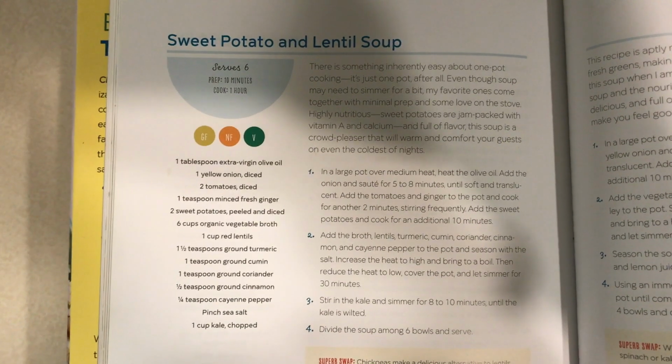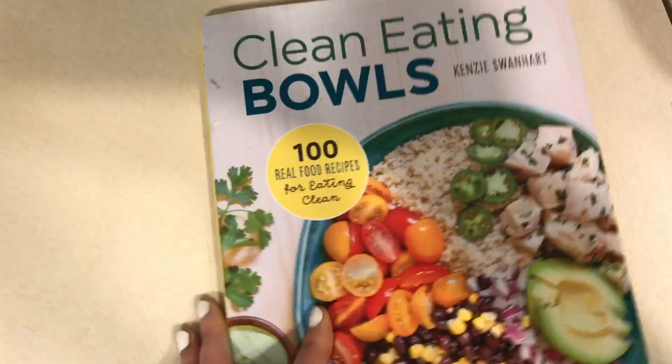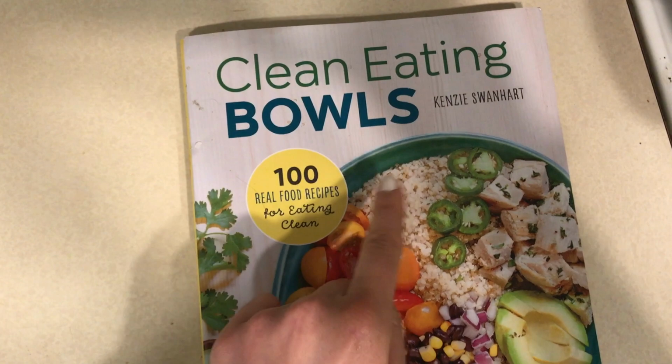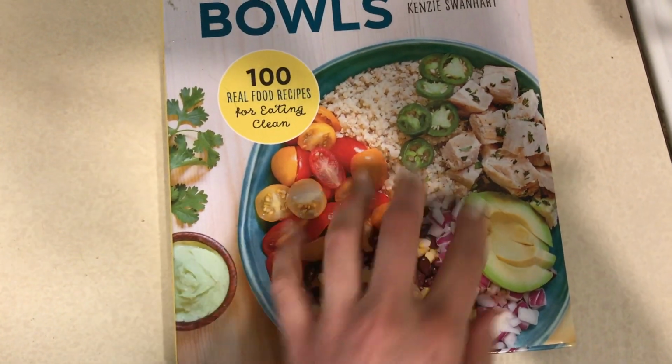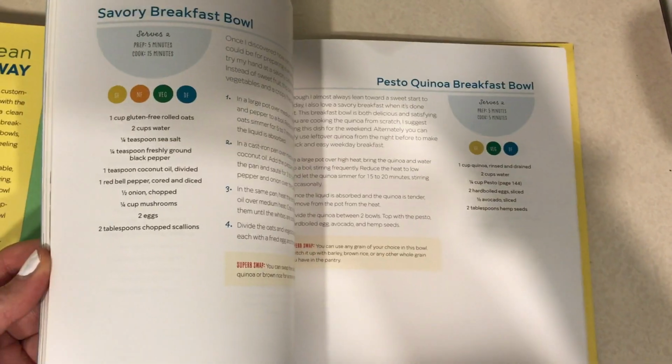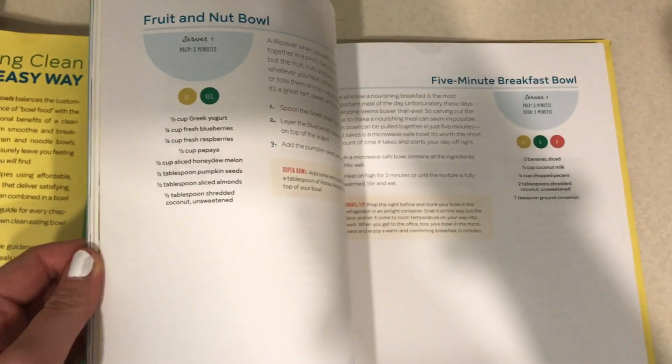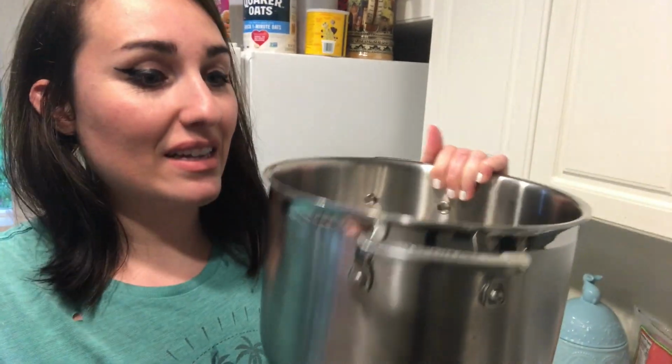Got yellow ones. So I am going to be making the sweet potato lentil soup. I've made it before. It's really good. And it's from this recipe book, Clean Eating Bowls. And it just has all kinds of different Buddha bowls and breakfast bowls and all kinds of really good recipes like that.